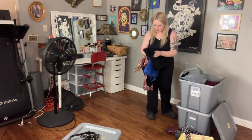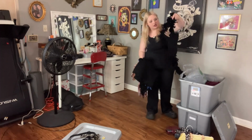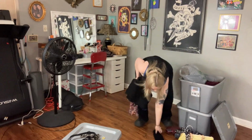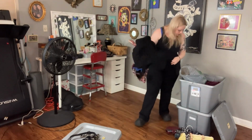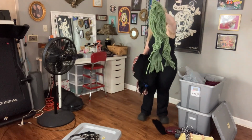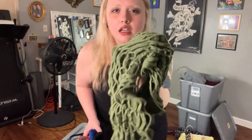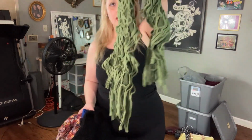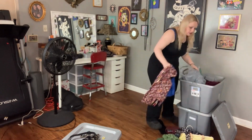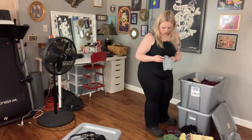Honestly, I'm trying not to have any winter stuff in my possession right now other than what I already have backstocked. This one's actually pretty cute. I might keep that one. Oh, there's a leg warmer. I'm gonna keep that. Most of these I'm gonna donate though. This one's pretty cool. I like this green one with all this funky texture going on. Oh yeah, I love that. It's got this knitted texture going on. I'm gonna keep that one. These I'm probably gonna donate.